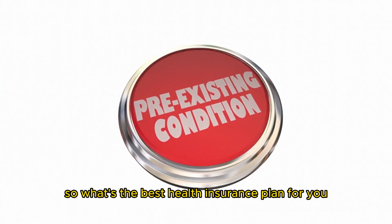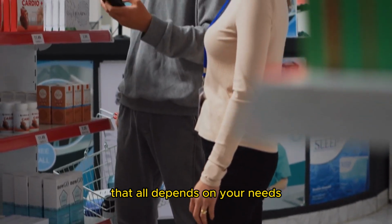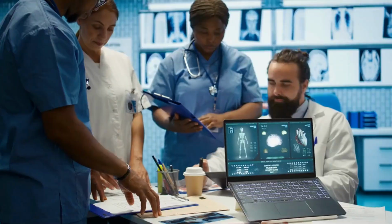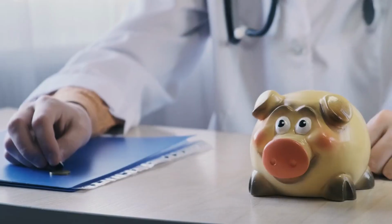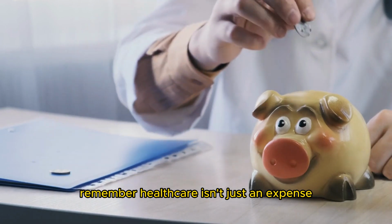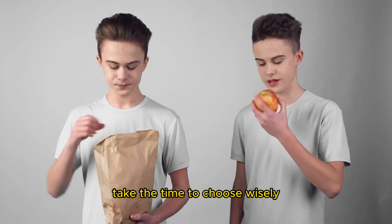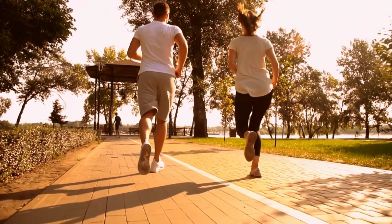So, what's the best health insurance plan for you in New York? That all depends on your needs, your budget, and your health priorities. But now you have the tools to make an informed decision. Remember, healthcare isn't just an expense, it's an investment in your future. Take the time to choose wisely because your health matters more than anything else.